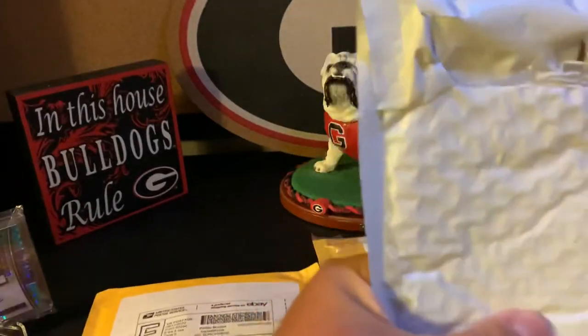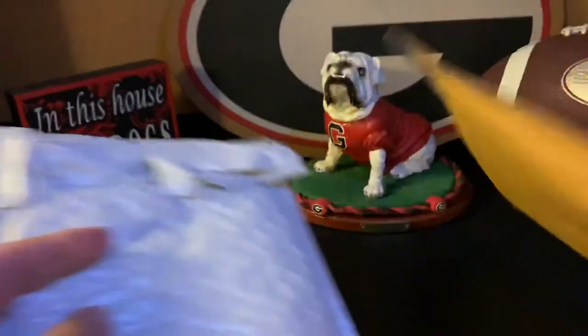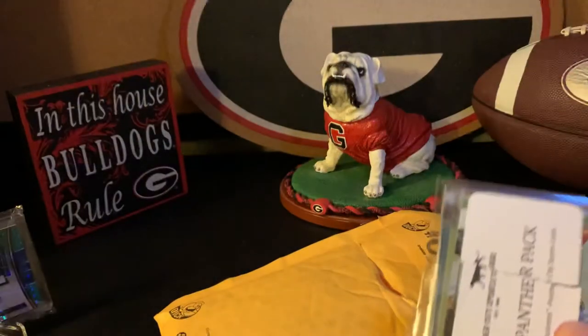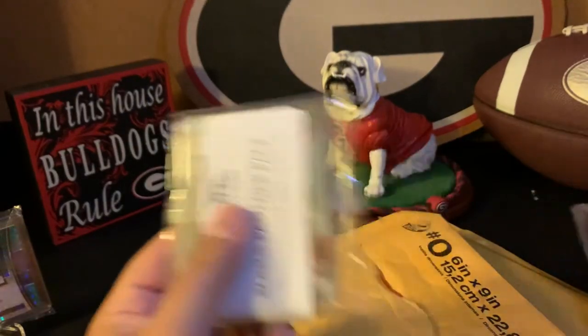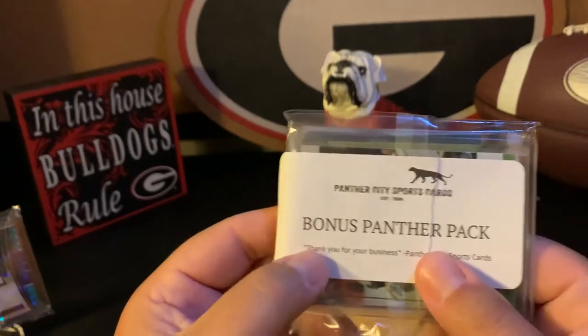Let's see. Is it this one? Yeah, okay, so this is the one I'm going to wait towards the end. I'm going to wait for that one. Yeah, I'm going to do these two real quick. We got a couple more. So this was pretty cool. They sent me a cool little note. I'm not going to pull it out, but you can see it right here.